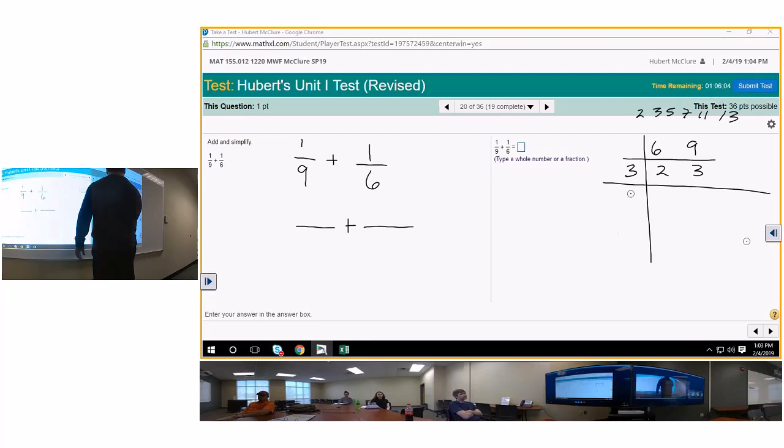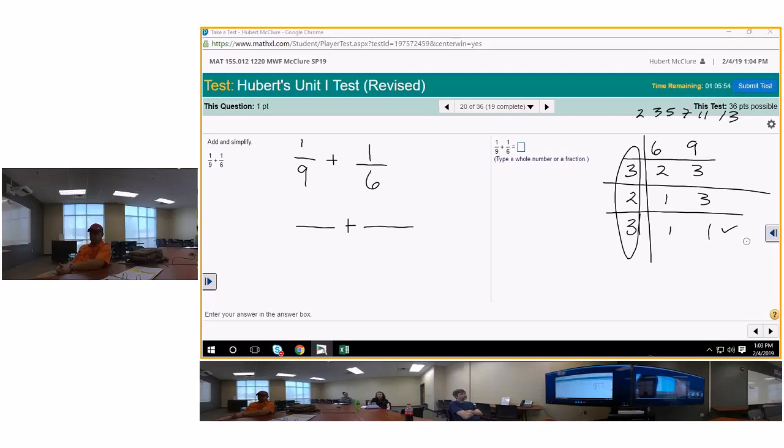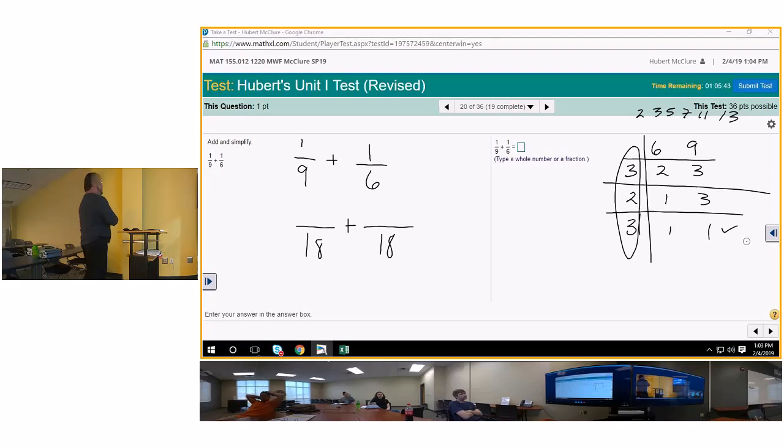We're going to keep on going. 2, 1, and 3. 3, 1, and 1. We got it. So what's 3 times 6? 18. 18 is your common denominator. And you'd be surprised how many people use 54 and then they get it wrong because they forget to reduce, or they get it wrong because they don't know they need to reduce. So how many times will 9 go into 18?